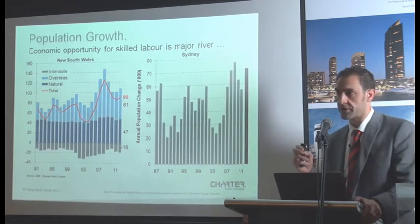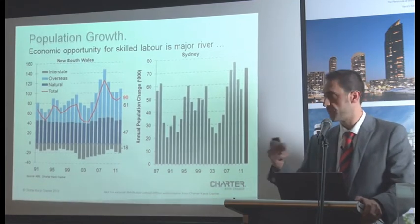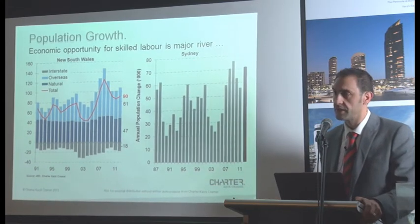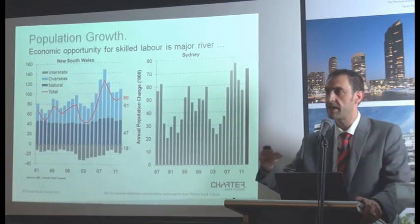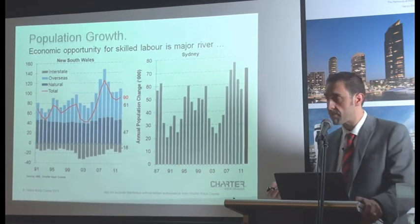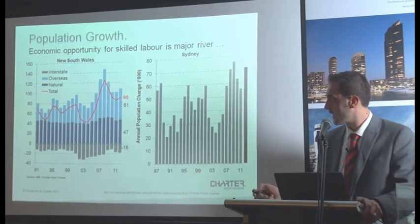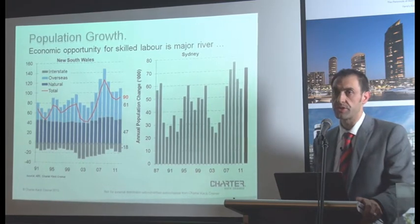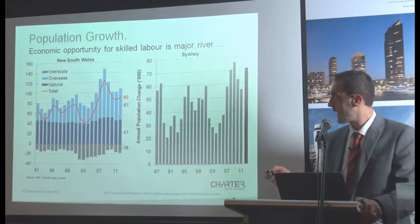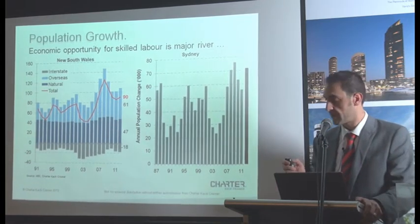Okay? We've also got a strong level of natural growth, more births than deaths, and New South Wales continues to lose population to other states. We're losing about 18,000 people to other states, which sounds relatively high, but nowhere near as high as it was only 10 years ago, when it was losing 30,000 people a year. So the population growth outlook is pretty good for New South Wales.